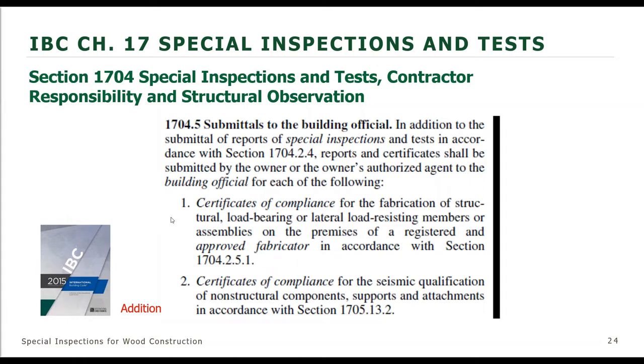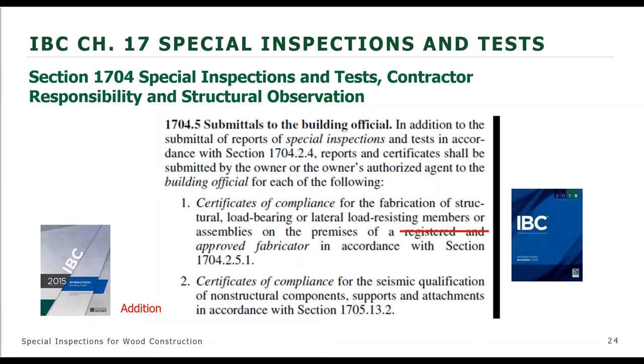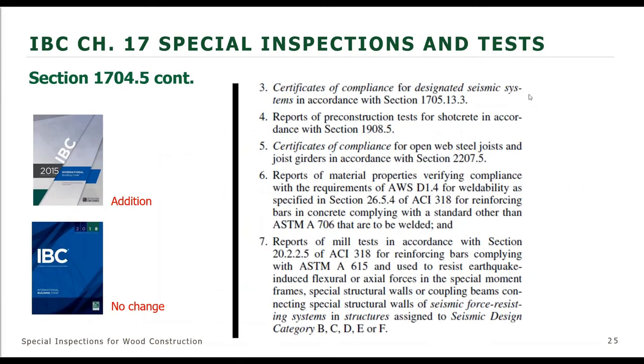So I mentioned that wood construction only needs to have certificates of compliance submitted for one item. And this is the first item: fabrication of structural load-bearing and lateral load-resisting members and systems. If required to have certificates of compliance, this is the one bullet item that would need to be submitted to the building official. All the other items, for example, 2 is non-structural, and 3 is non-structural items related to seismic systems. 4 has to do with shotcrete, 5 has to do with open web steel joists, 6 is related to welding, and 7 has to do with steel construction. So you can see that for wood construction, only item 1 applies.